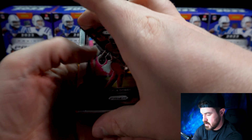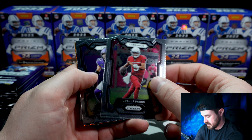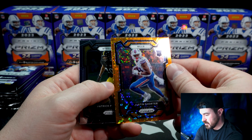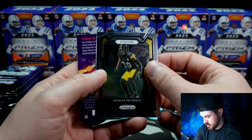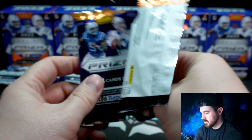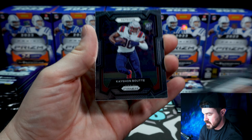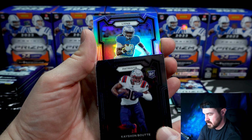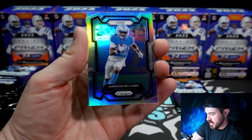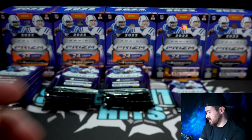All right. Moving right along here. Josh Dobbs. Look at your boy making the set right there. That's what's up. Love me some Josh Dobbs, Harrison Smith, Justin Shorter. Really want to see this guy come back from injury and play some. Patrick Peterson. Alrighty. Looks like we got our silver prism here. T. Higgins. Kayshawn Boutte. And Jameson Williams on the silver. Silvers in Prizm really pop. They're one of the more sought after cards in all of collecting. Nick Folk, gotta get a kicker in there.